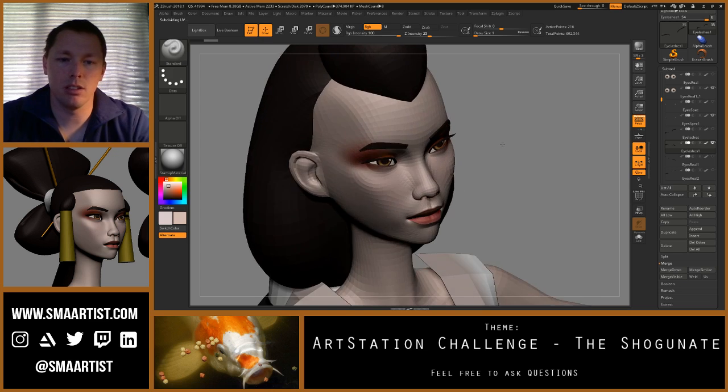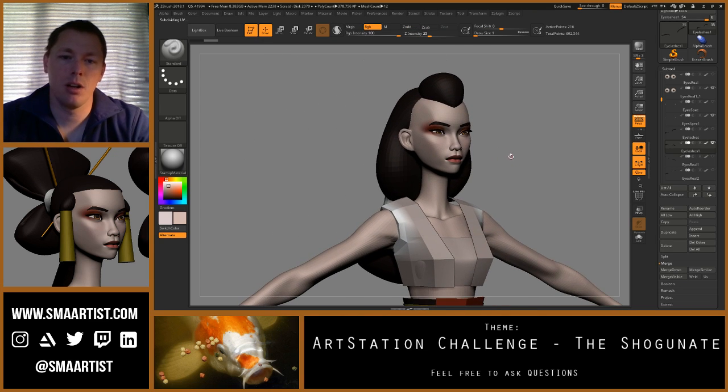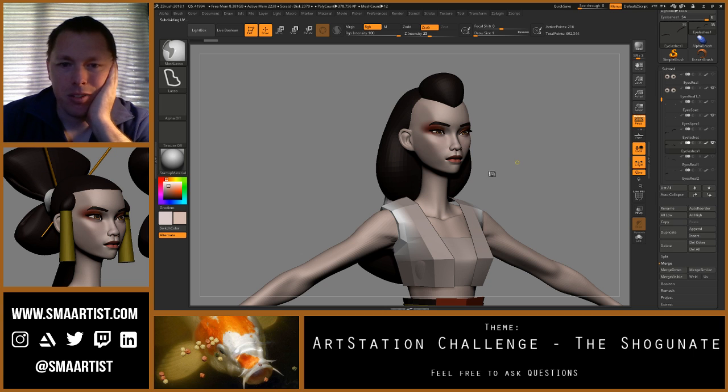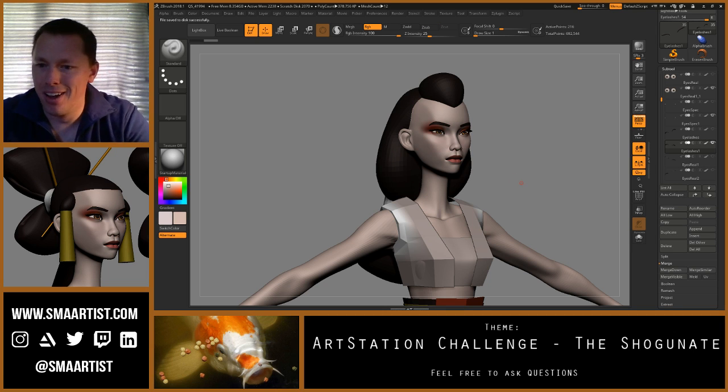Okay, now there's the new eyelashes, which fits the character much better. It's so funny how much of a difference that makes. It's like, holy cow.